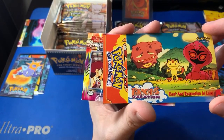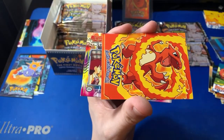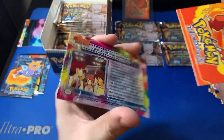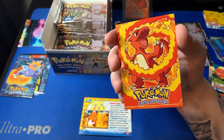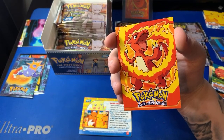What? Oh, come on. Come on. Come on, boy. Dude. Clean. We're going to have the whole evolution line. Great Charmeleon artwork here. It reminds me of the Dark Charmeleon from the Team Rocket set. Very nice.